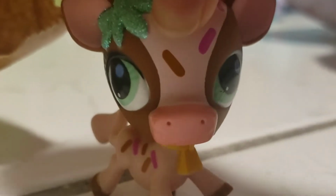Okay, this next one. Oh, it's this cow. It's a G3 pet, guys. Look at it. Yeah, it's so weird. So this one is going to be for my little sister, the baby one, not Juana.